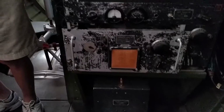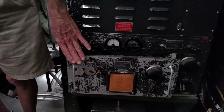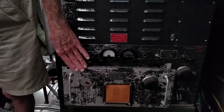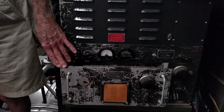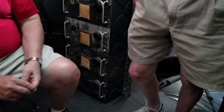Like if you took the face of a clock, and let's say from 12 to 2 is one frequency, 2 to 4 is another frequency, 4 to 6 is another frequency. That's what they did. They divided the frequencies up so that there was a portion of the frequencies in each rack. I see. So they changed that, and the reason they had to change them was the enemy is listening. So every time they change it, the enemy's got to listen all over again.